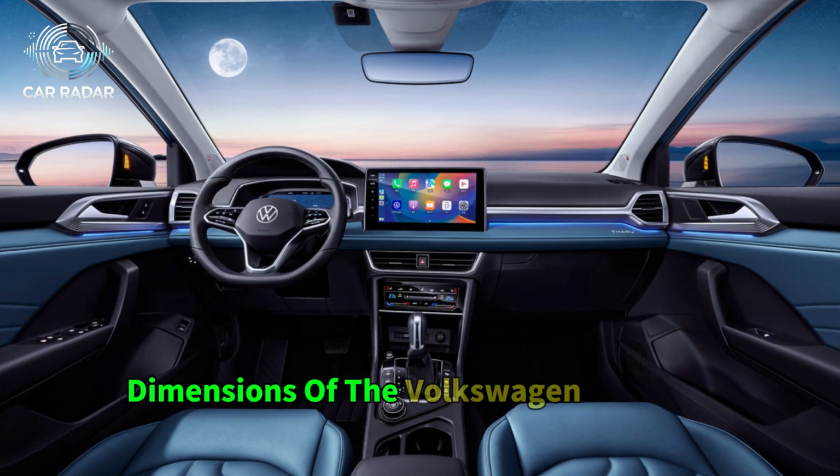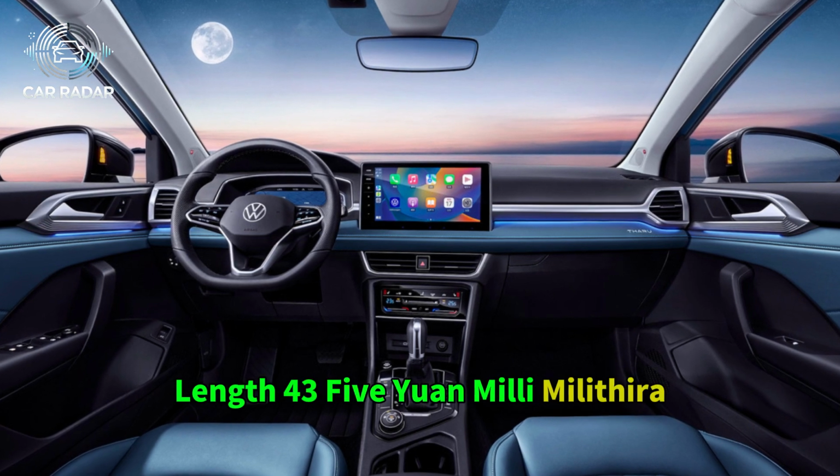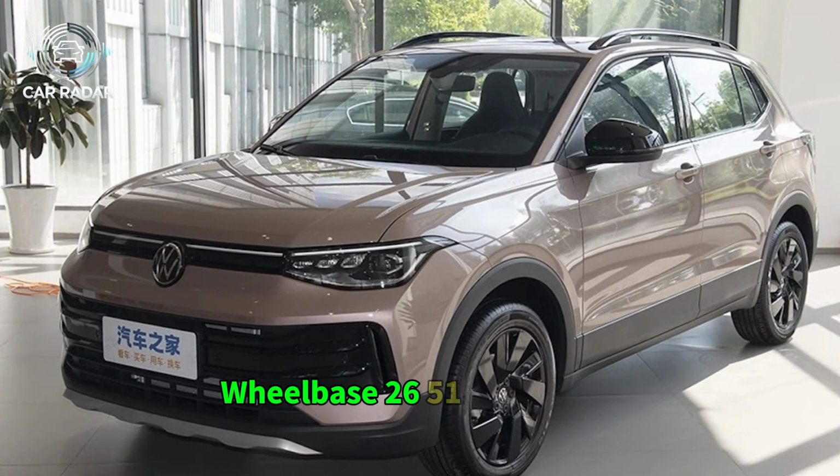Dimensions of the Volkswagen Tharu XR: length 4351 mm, width 1762 mm, height 1605 mm, wheelbase 2651 mm.